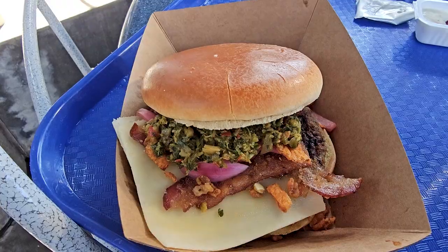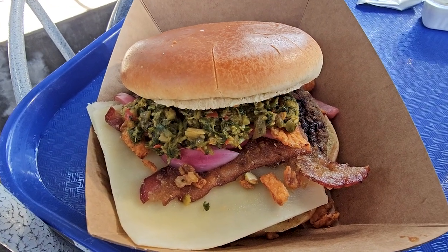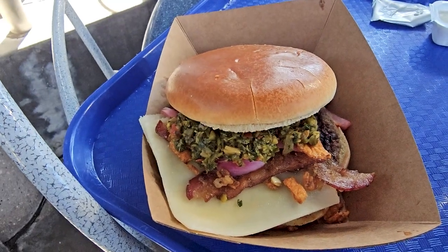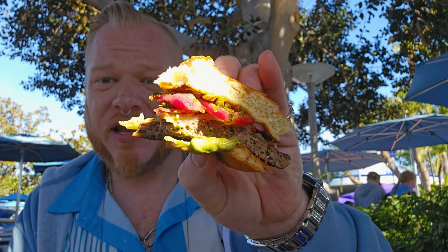The bun is nice and toasted. I really like that. I'd give that like an 8.5 or 9 out of 10 even. That is really, really good. There's a lot of filling in there. See that? It's plenty moist.